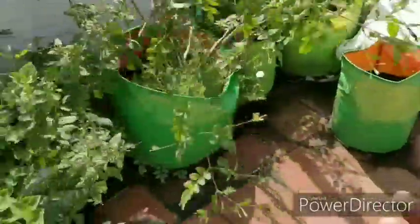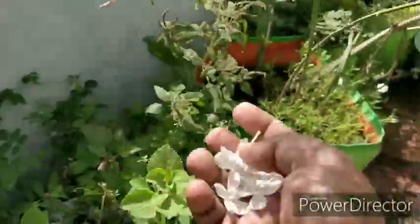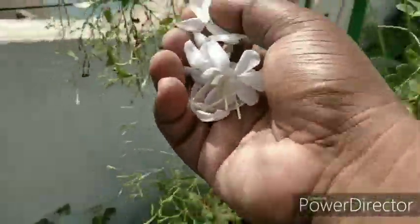The second one is a variety of jasmine. It is a kind of creeper, a climber. It is a vine variety. It smells really good actually, this one. In Tamil it is called Jadi Malli.